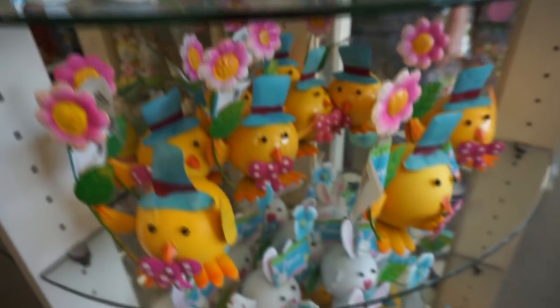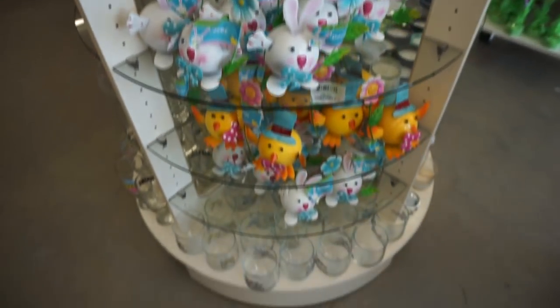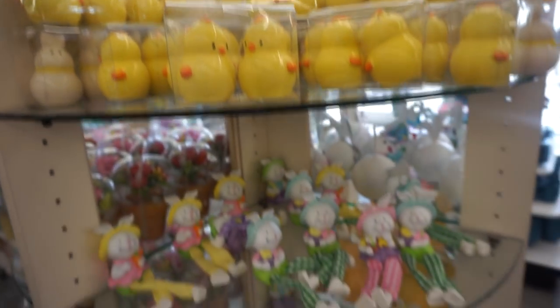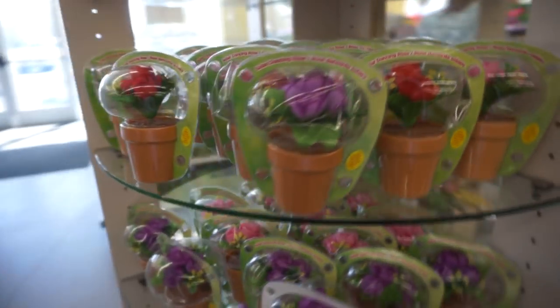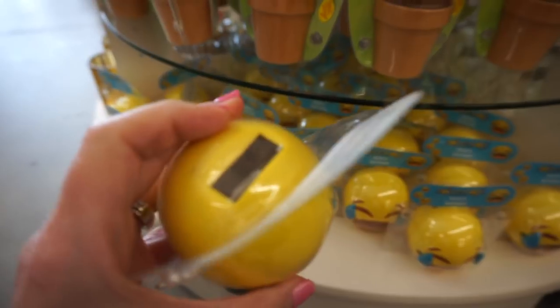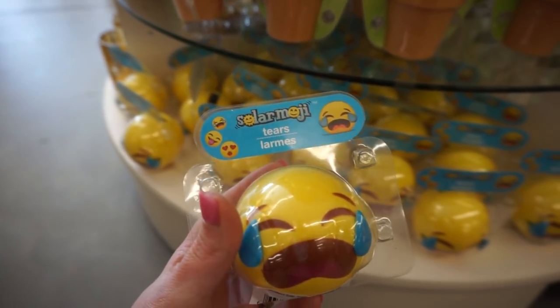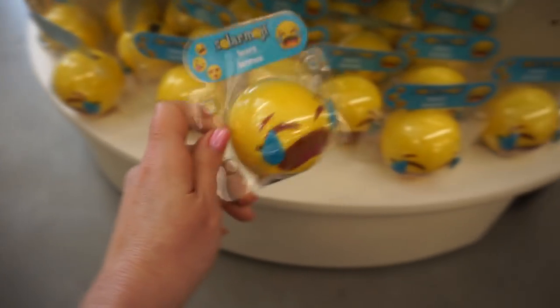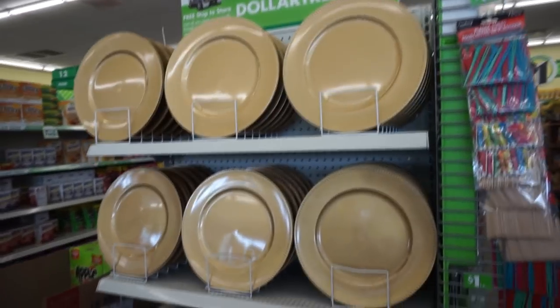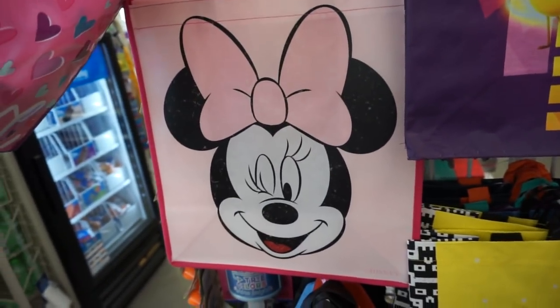Little metal guys. Cheer bunnies. Salt and pepper. What are these? Solar Mochis. They have mini gold chargers here. That's a cute mini bag.